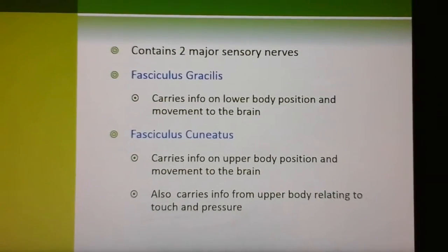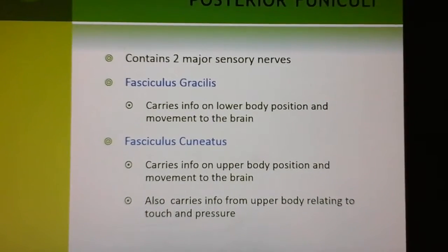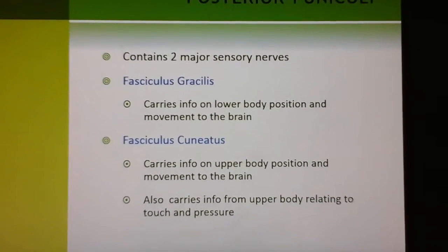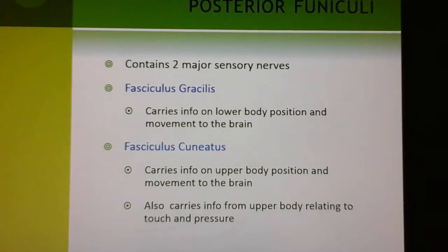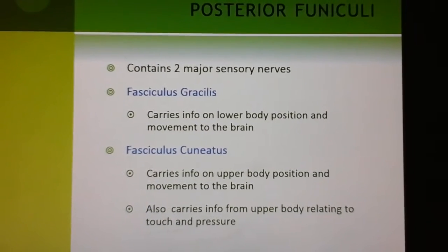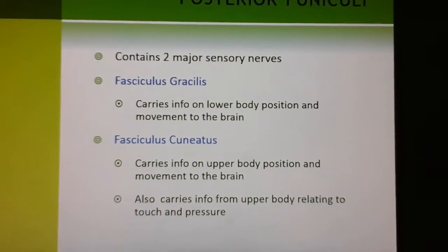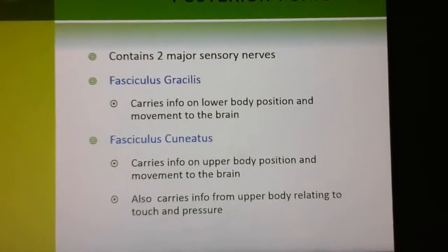So notice the fasciculus cuneatus, very similar name, so it's going to have a very similar job. Notice this carries information on the upper body to the brain. So when you raise your hand, this is the nerve that says, hey, brain, I'm raising my hand. So the gracilis is the bottom part of your body. The cuneatus is the top portion of your body. Okay. But notice the cuneatus also has another job. It carries information from the upper body relating to touch and pressure.